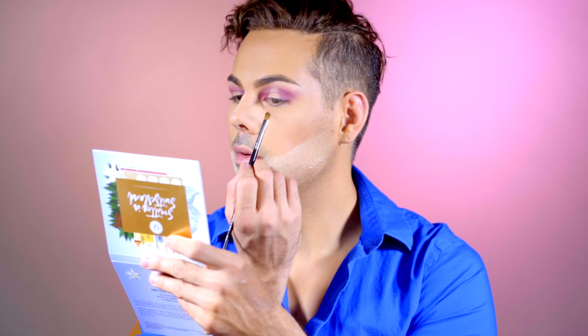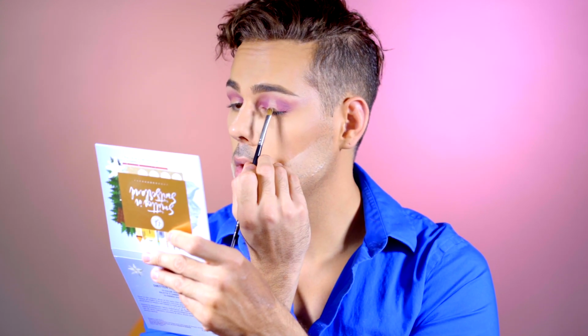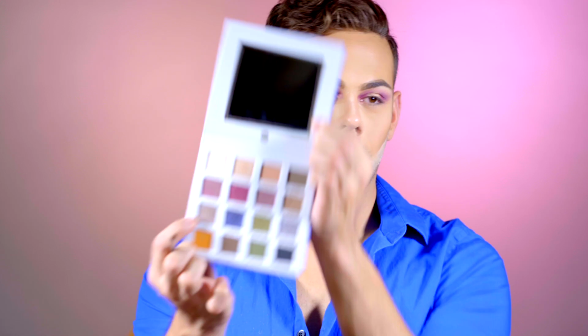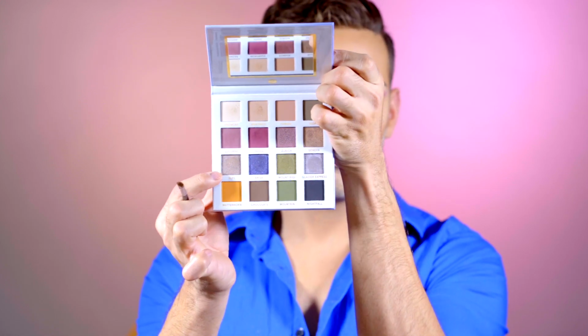And for some reason, I haven't been using my palette mirror. Instead, I was using the mirror on my blush palette. And I'm just packing this on to where that concealer is. Okay, and then I'm going to take this shade right here called Alps, and I'm going to put that right in the center.